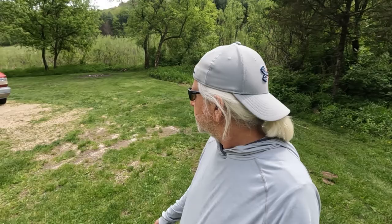Just to give you a quick view of the camping spot itself, it has pretty much nothing but an open grassy area and a little fire pit, and that's it. It's pretty rustic.